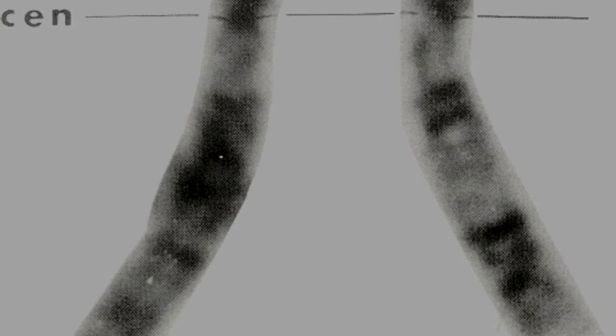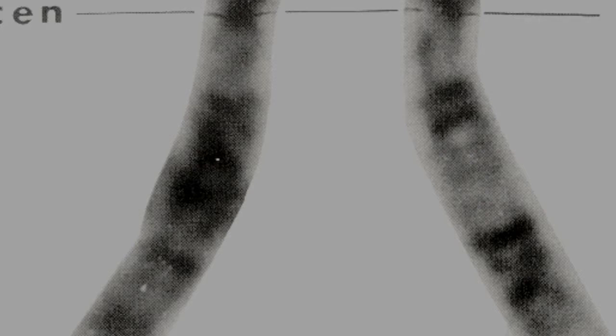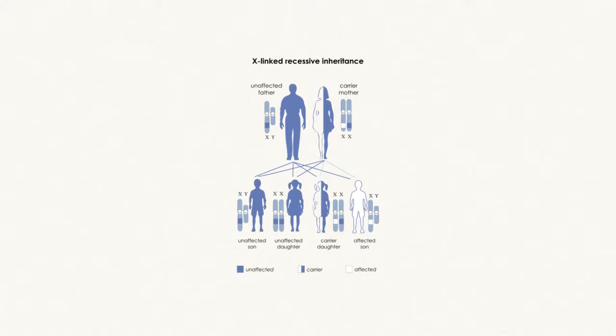The gene on the X chromosome affects males more than females. Because girls have 2 X chromosomes, their symptoms are less than boys because they have another X chromosome to rely on if one of them is defective.